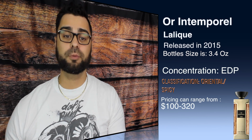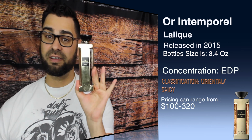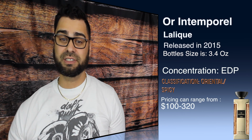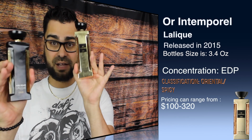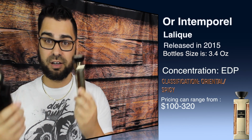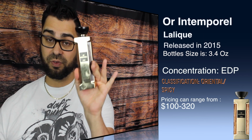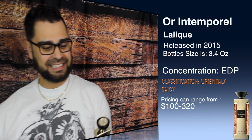I know that might be out of your price tag, but discounters have discounted this fragrance like crazy. You can find this $100 to $200, give or take. Do your research. I found some of these kicking around, testers or half empty bottles that people are selling on Facebook groups for under $100. So keep your nose tuned in. This is a good fragrance for under 200. Bam. So let's get into it.